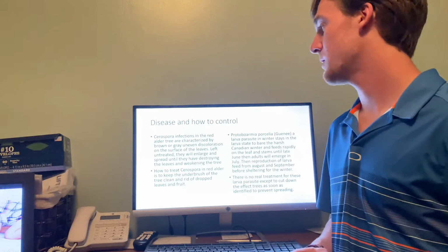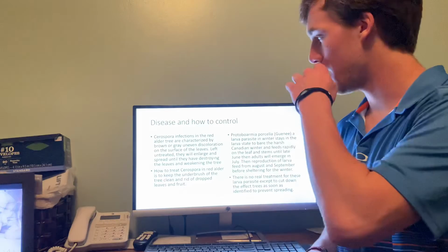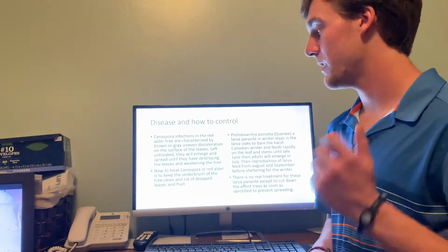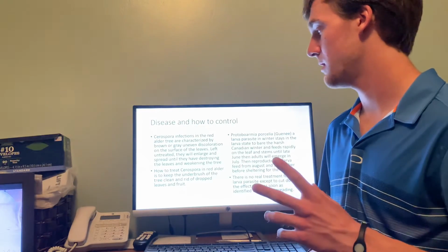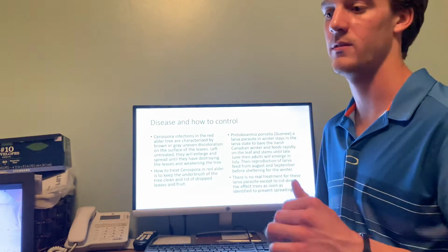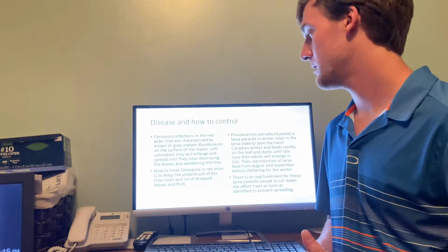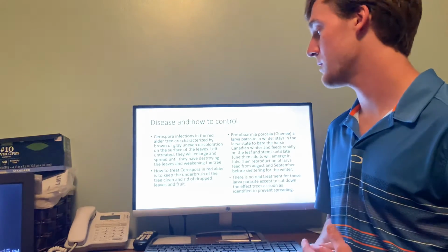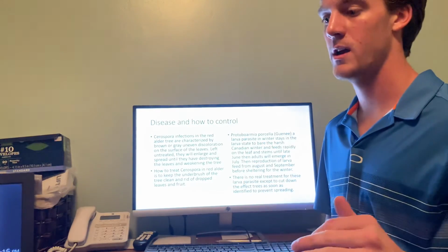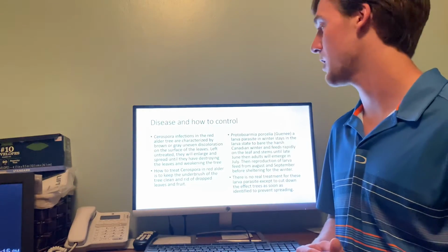Diseases and how to control them. Cercospora infections in the red alder tree are characterized by brown and gray uneven discoloration on the surface of the leaves. If left untreated, they will enlarge and spread, thus destroying the tree. The tree itself and the leaves will fall as if it was winter. How to treat Cercospora in the red alders: keep underbrush very clean, and make sure it has a bunch of space to collect nutrients and not have to have competition.